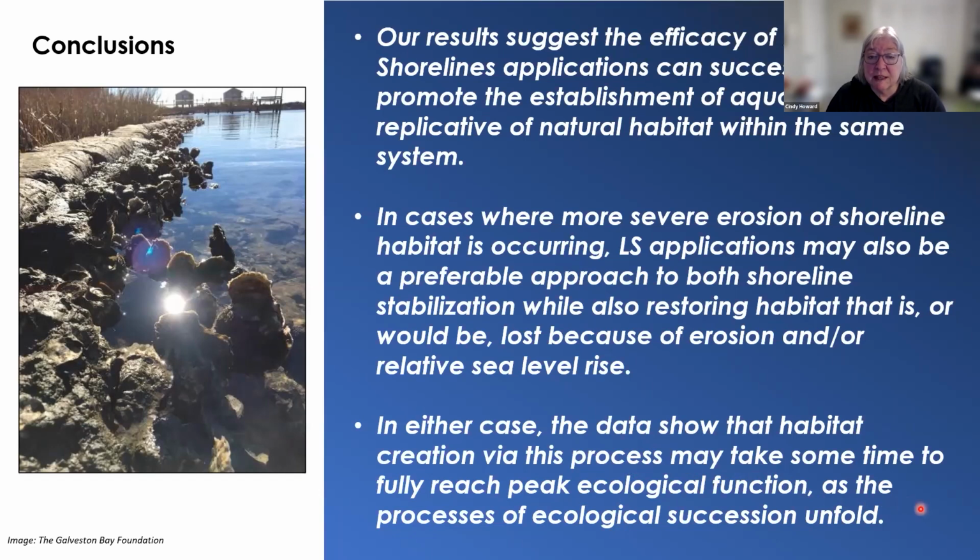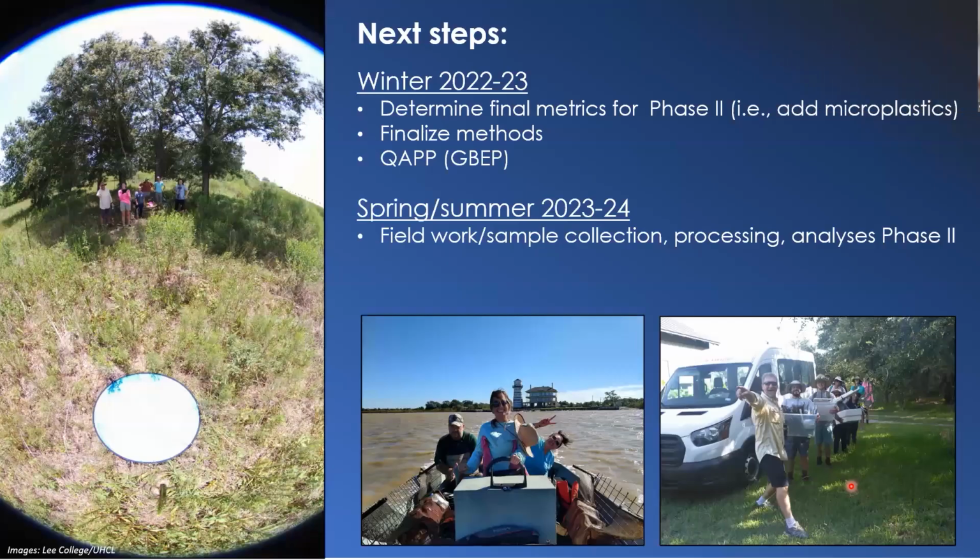What we do know is that the smaller they are, the more vulnerable they are to being lost. We don't know what the optimal size is. It's all going to be dependent on the erosive forces that are at play. But if they're too small, then they have a hard time surviving. Okay, so we're not done. We are in the final planning phases for our next study on the same sites.